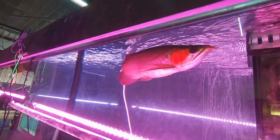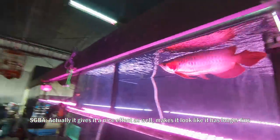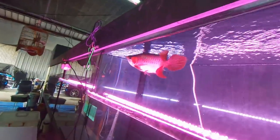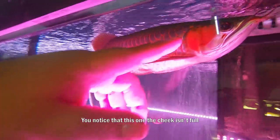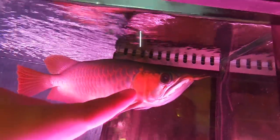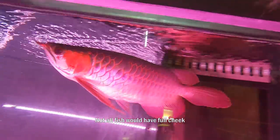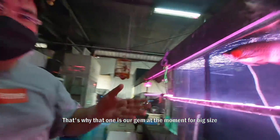It gives a nice effect. It makes it look like it has longer fins, and it makes it look like a sumo. Even the pectoral fins look very long for this. Just now as well, compared to the other fish, you notice that this one's cheek isn't full. It's only up to three quarters. And not all fish will have a full cheek. It's very hard to get. That's why that one is our gem at the moment for big size.